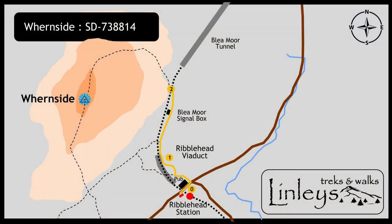From point 2 on the map, the railway bridge, the path up to the summit is easy going. The weather was staying dry for the time being, but the forecast was for more rain. Whernside is the highest peak in the Yorkshire Dales.